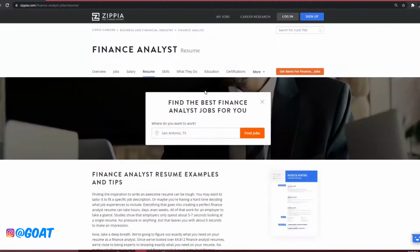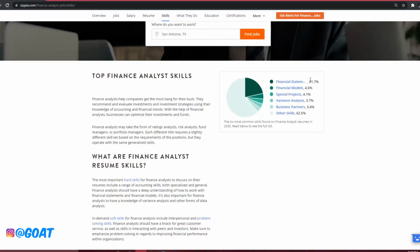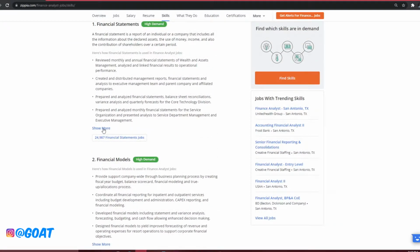I've never tried it. So moving on to the next one, which is skills. So this one is not really as important, but if you're looking to see what skills are needed in the industry, you can see that the top one is financial statements over here, followed by financial models and special projects, things like that. So you can even read about these in depth on how they're used in finance.